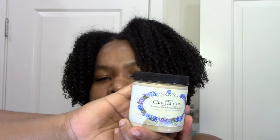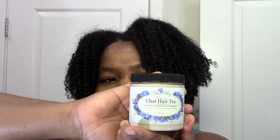And last but not least, I have this Blue Rose Chai Hair Tea. I think she said she's going to stop selling it, but this is my only store-bought tea treatment. And it really works well. I have to say it probably works better than just my regular black tea.